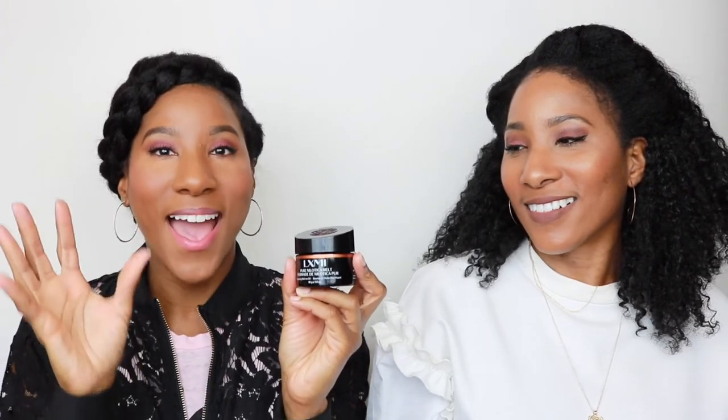Now, the results from using the Pure Nilotica Melt for me is that my skin has appeared and has been much, much smoother. The texture of my skin has become much smoother. The shade of my skin has become more even. And you guys, I suffer from large pores in this area, right? My pores have appeared much smaller. I am absolutely in love with this product.